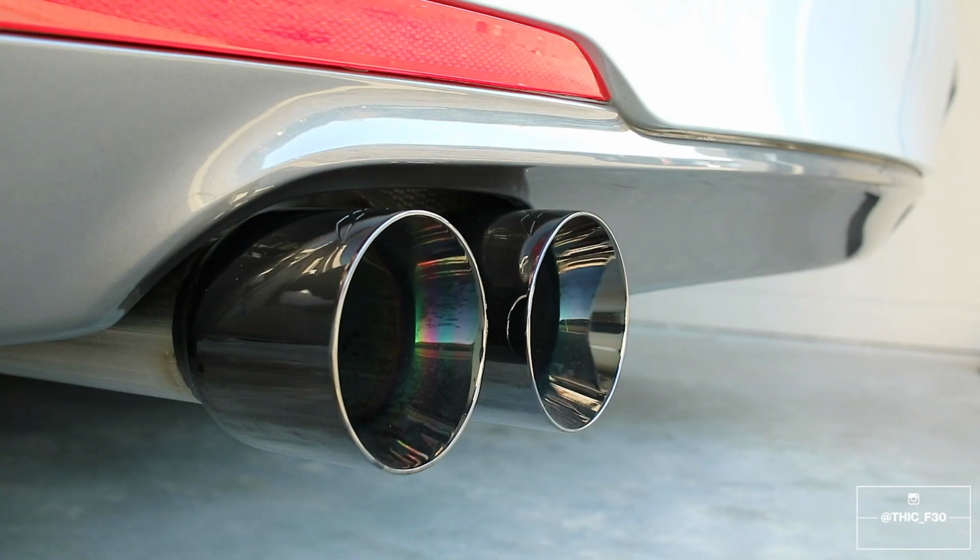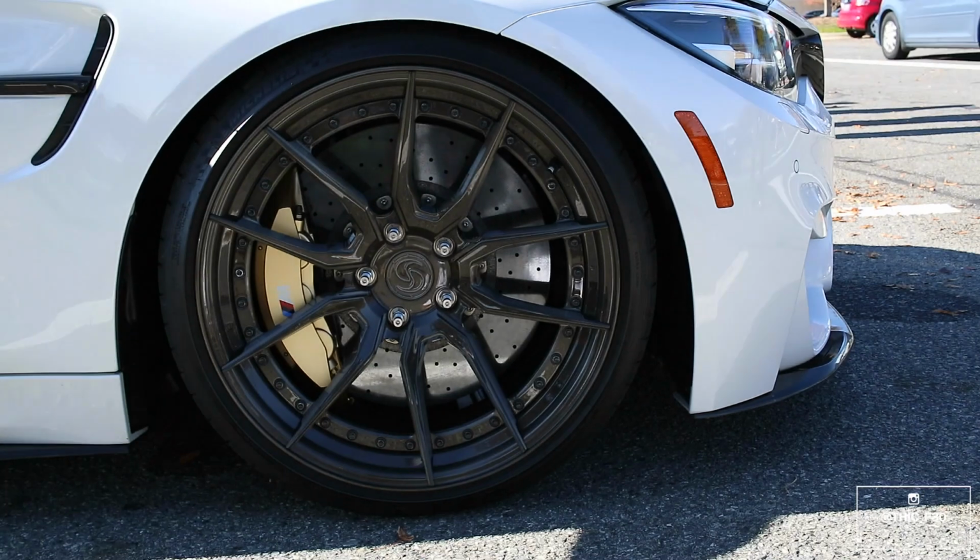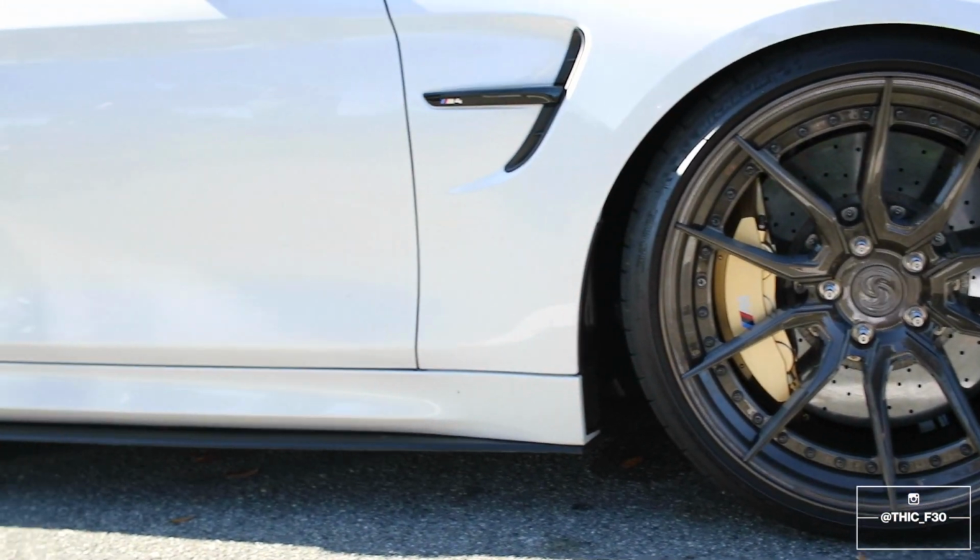This is a cold start on a 2013 F30 328i with an AWE Touring Tuning Exhaust. Look at this over here.